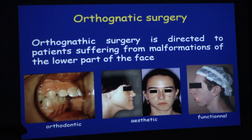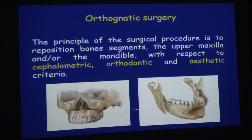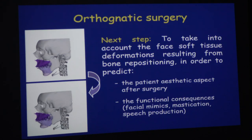For example, this patient was just unable to close his lips. In that case, the surgical gesture consists in cutting the lower and sometimes upper maxilla and repositioning them. That's the idea. So if I come back to this patient, what was originally planned by the surgeon was this kind of gesture, with a cutting and a displacement of the upper maxilla, same for the mandible and also for the chin.